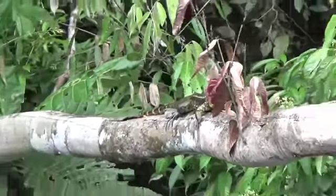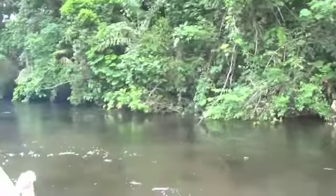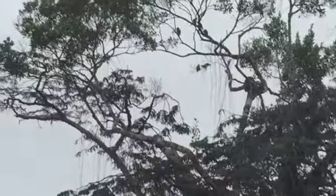These guys can actually grow slightly bigger than this, but they're still small compared to the caimans and the anaconda, which is another species we'll talk about.